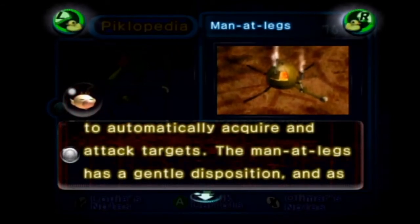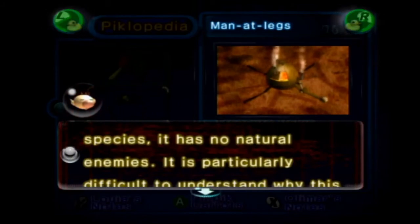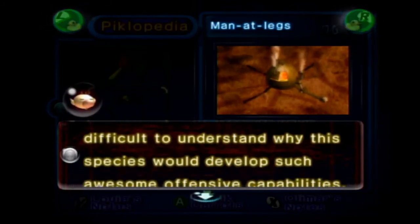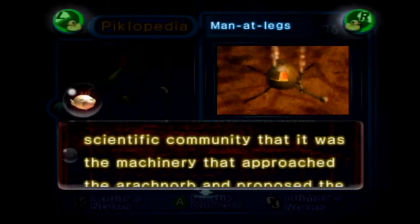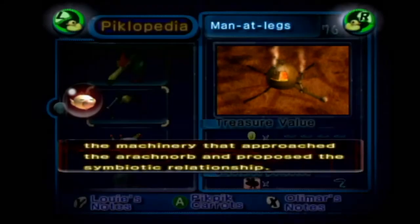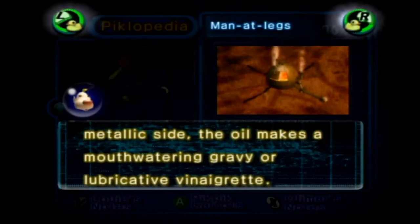The man at legs has a gentle disposition, and as a member of the Arachnorb species, it has no natural enemies. It is particularly difficult to understand why this species would develop such awesome offensive capabilities, leading to rumors among the scientific community that it was the machinery that approached the Arachnorb and proposed the symbiotic relationship. Although the meat is a bit on the metallic side, the oil makes a mouth-watering gravy or lubricative vinaigrette.